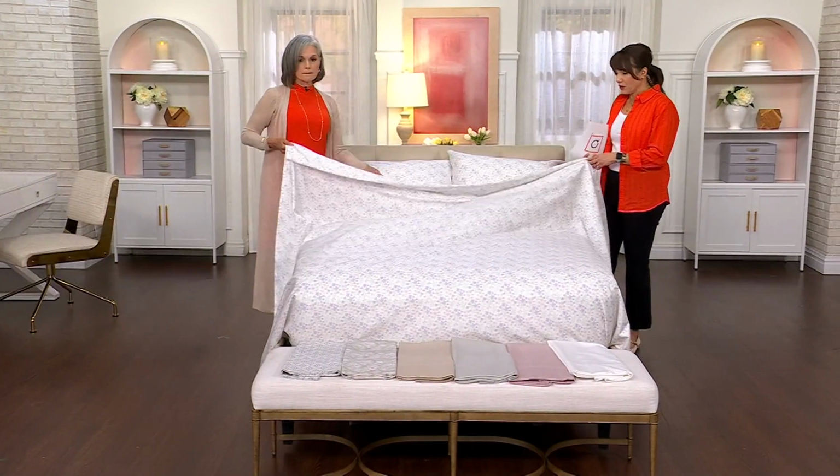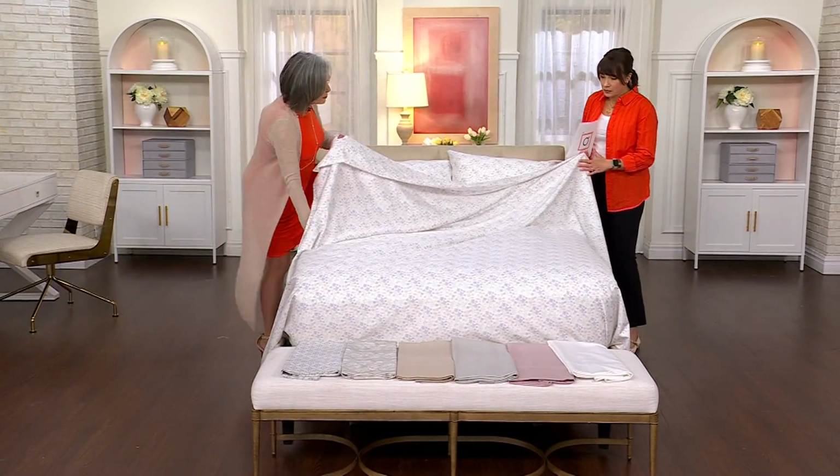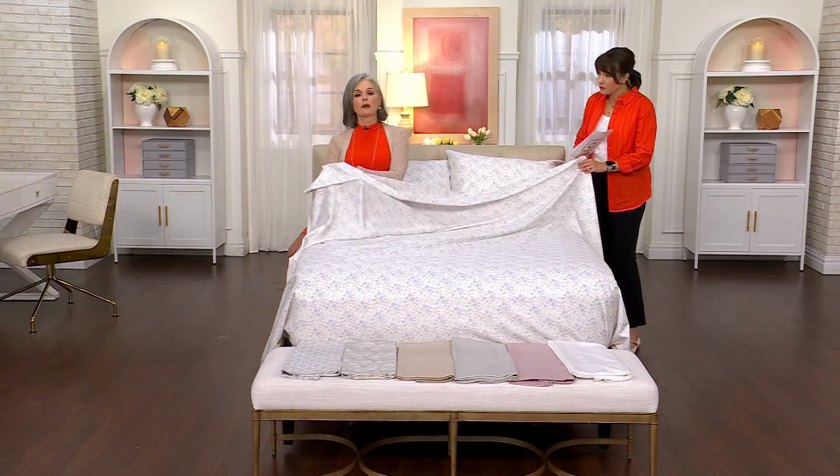But if someone maybe doesn't know a lot about sheets, what is Pima cotton? Why does it matter? Pima cotton is one of the most premier. You've got Egyptian cotton, Pima cotton. There's also Supima cotton. This cotton is only grown in a few places in the world, and Supima cotton is a long staple cotton, and this is 100% Pima cotton. So again, not a blend.